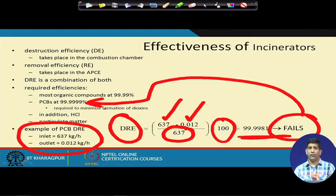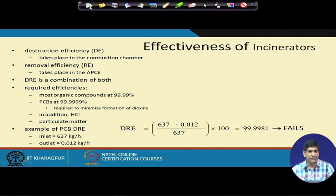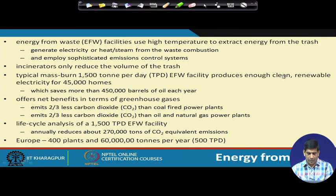As long as we follow the rules properly, and if we do this, as I've been saying again and again, if we keep our feed correct, waste to energy systems can work in India. The bottom line is keep the feed correct, and that is where our systems have been failing. And I think we are not paying good attention on that side.